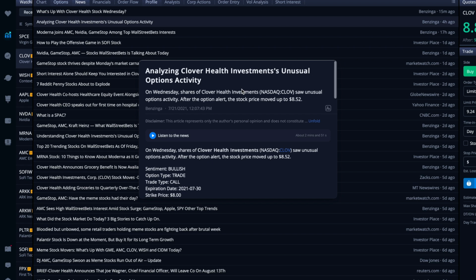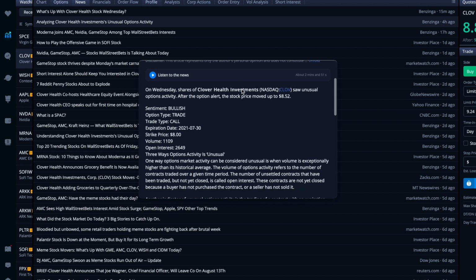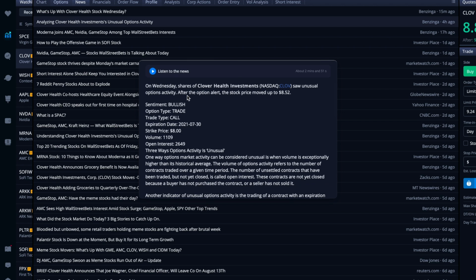This to me has all of the earmarks of the Wall Street Bets crowd jumping in, buying up relatively short-dated call options. These expire a week from Friday, so next Friday. $8 strikes. So I don't know when they acquired these. It looks like it was already above 8, so these were about in the money, at the money call options. But the volume, 1109 versus an open interest of 2649, so almost half of the existing open interest was opened up just in trade.